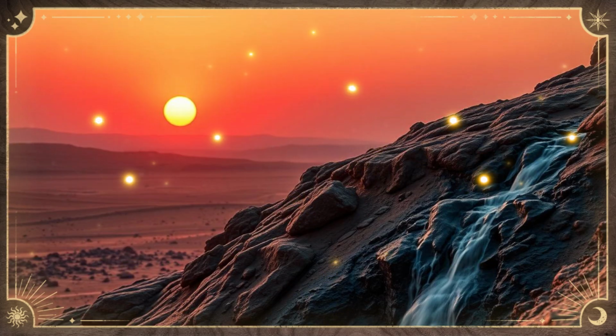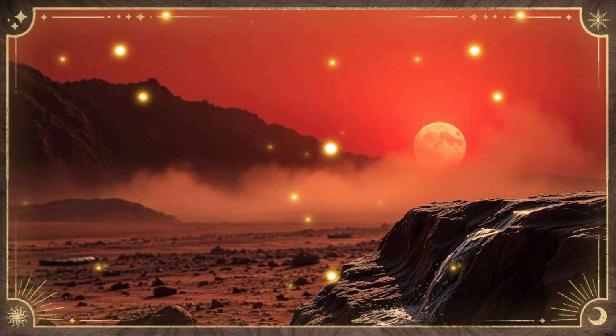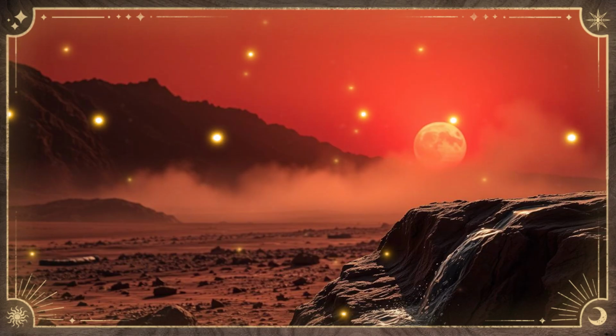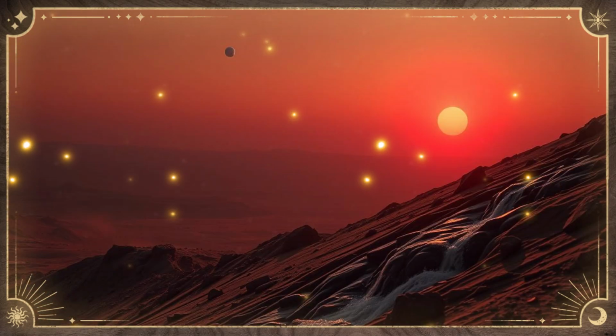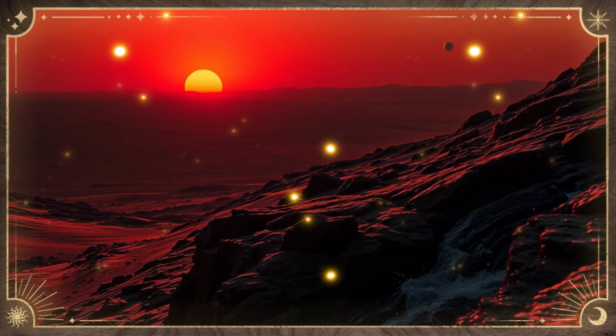These flows are called recurring slope lineae, RSL. The RSL were detected by space probes such as the Mars Reconnaissance Orbiter. These dark streaks appear on steep slopes and seem to expand as temperatures rise. When winter arrives, they disappear again.